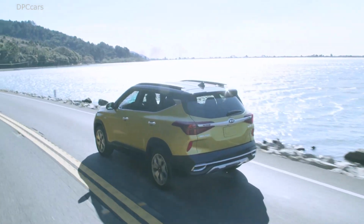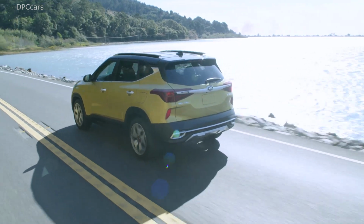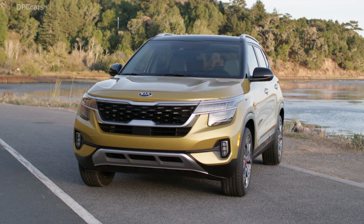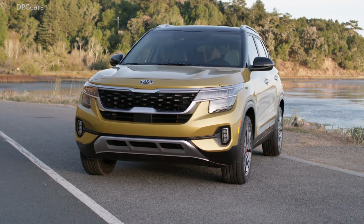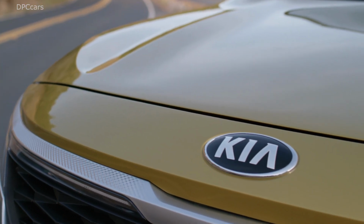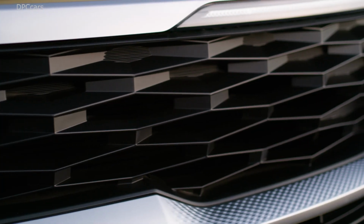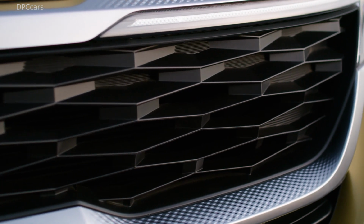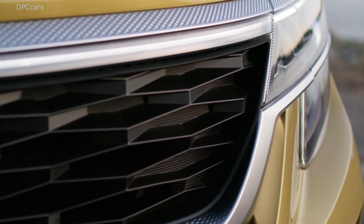Introducing the 2021 Kia Seltos. Power is provided by two gasoline powertrains. A 2.0 liter MPI, 146 horsepower is the base unit, which teams up with an intelligent variable transmission in the LX, S, and EX grades, while the more powerful 175 horsepower 1.6 liter turbo comes with a 7-speed dual clutch automatic for the S and SX models.